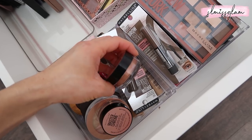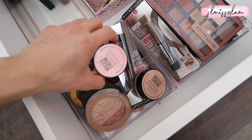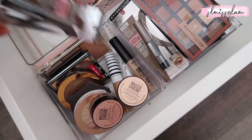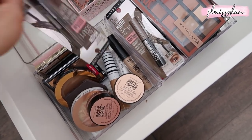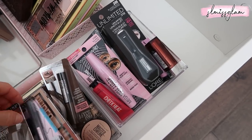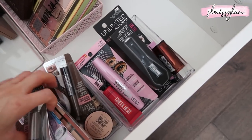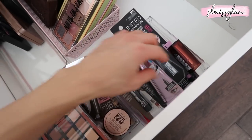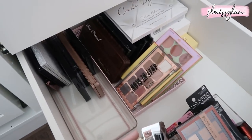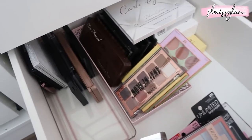I definitely love Milani and also Maybelline. They are both two of my favorite drugstore brands. I have some Hard Candy. What else? Just random NYX, L'Oreal, CoverGirl, some stuff I have not opened, mascara, liquid liner. Yeah, that is basically it. Stuff I have to still try. If there's anything drugstore I should try, let me know. I know there's some stuff that I want to try with Maybelline that they just sent me, like foundation.